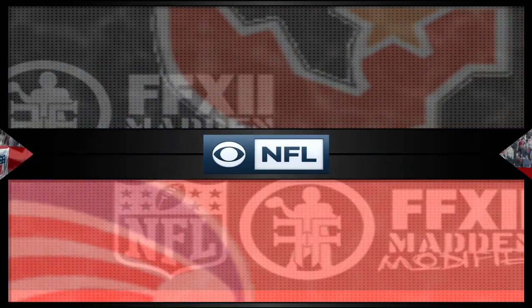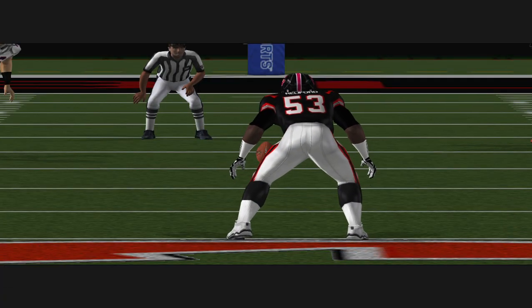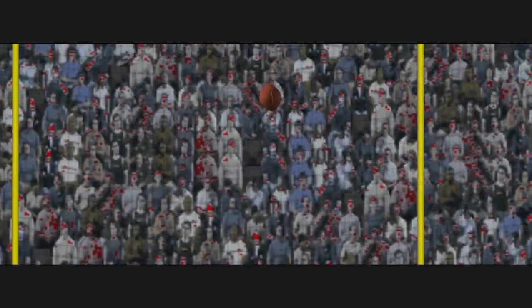The team with the most discipline is the team that doesn't commit stupid penalties, and they're the team that usually executes better.